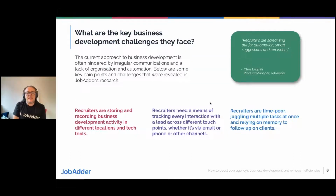Some of the key challenges that recruiters are facing: the current approach to BD is often irregular in its communication, and it's being tracked in many different places, not in a central spot. Some of the people we spoke to during our research, quite substantial agencies, were actually using a shared spreadsheet to try and keep track of all of these things. And keeping track of all of the interactions that are happening is not an easy thing.